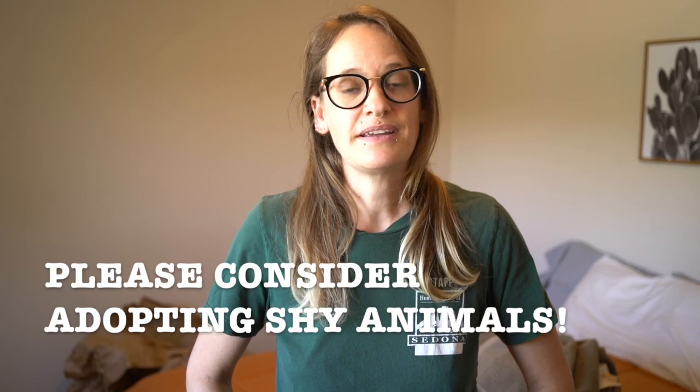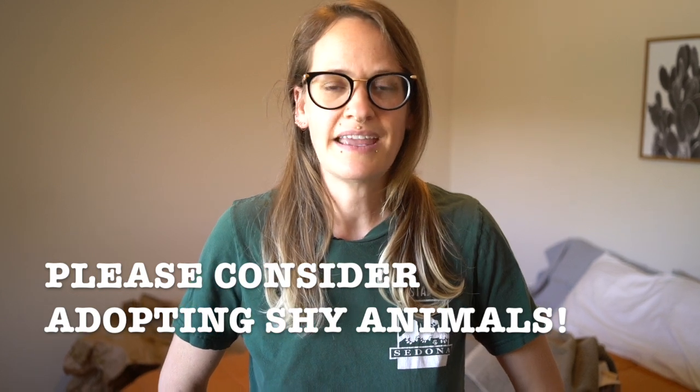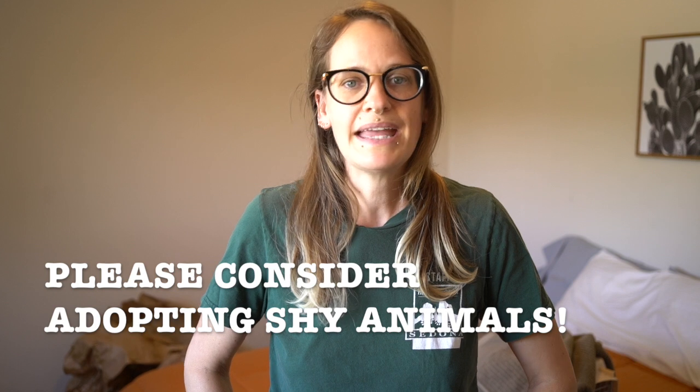The shelter experience can be extremely stressful for animals, especially cats. They are just a little bit more sensitive than dogs sometimes. There are many, many shy cats in shelters right now, and I encourage you to give these cats a chance. They deserve a loving home. They just need a little bit more patience and time to adjust to their environment. In the end, it's going to be worth it for both of you.